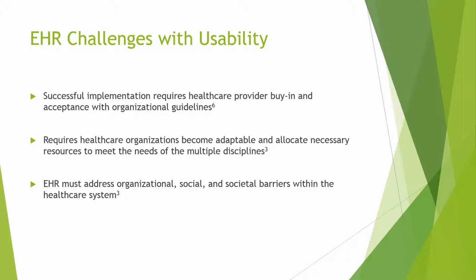Additionally, to mediate barriers with usability, healthcare organizations must be willing to develop systems that are adaptable to the needs of their providers, as well as remain committed to allocating necessary resources to grow, manage, and adapt these systems. This is especially important given the previously mentioned barriers to interoperability and EHR implementation among multiple disciplines.